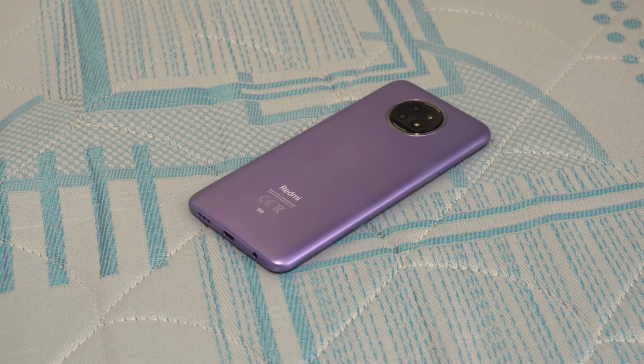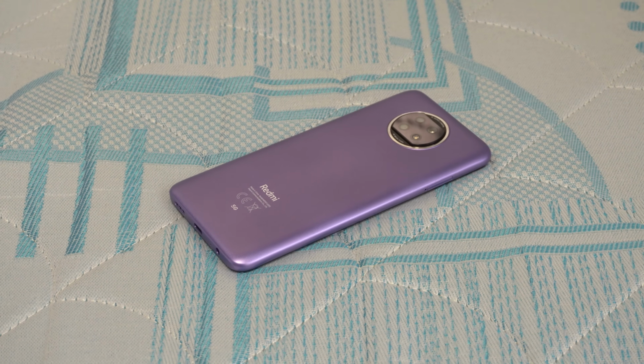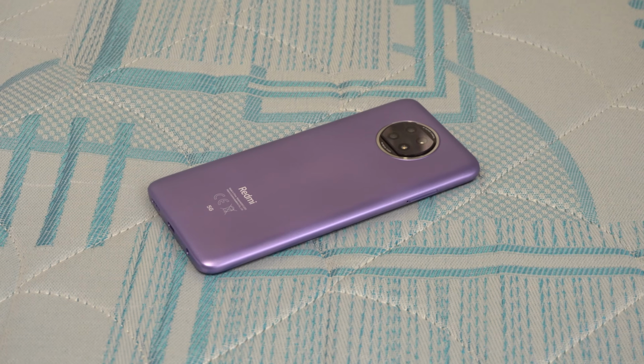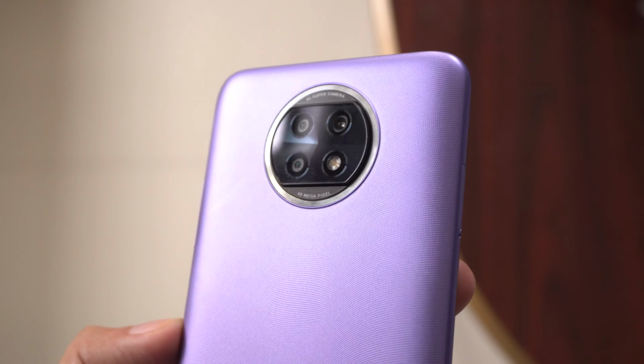I will say that I prefer the ergonomics of this phone over the Poco X3, but I'm not a fan of the color and the overall aesthetic. This phone looks good in pictures but not as good in real life, but that's just my opinion.